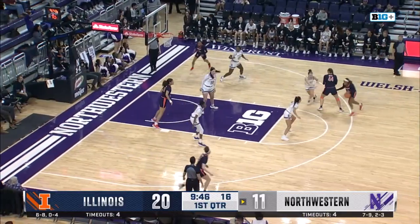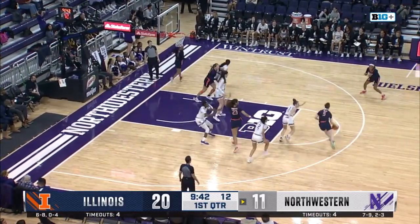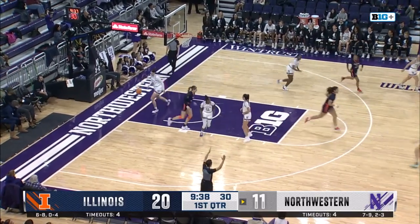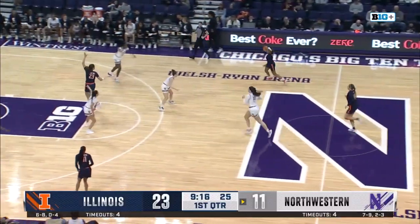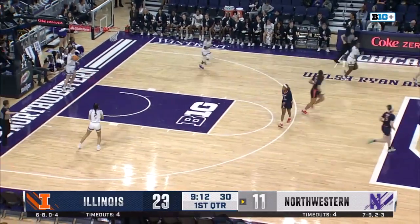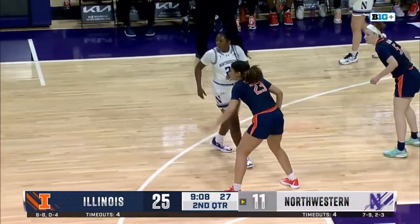She's so important to this offense that when she's not doing her best to score the basketball, it's not pretty for Northwestern. Work down low. She's improved in the post a lot this season. She also can hit a big triple when needed. But the Illini are just really getting the best of the Cats here. There it is again. That was Bryn Shoup-Hill, who's in the game now.